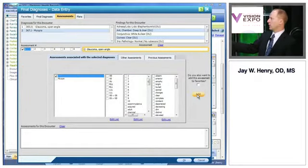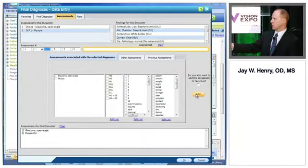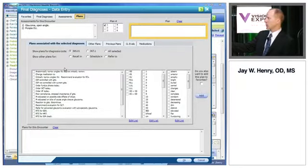Assessments: glaucoma, yep, and myopia, yes. So we came up with two assessments, glaucoma and myopia, real quickly. Now when we do the plans, we start with myopia, or we can switch it and start with glaucoma.